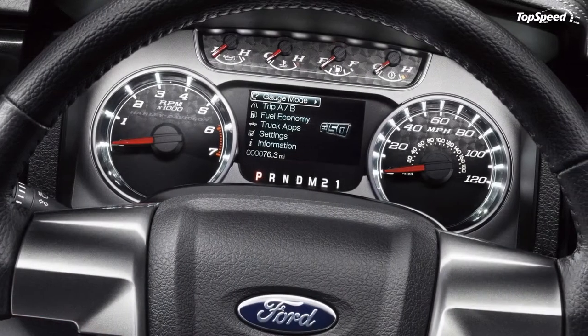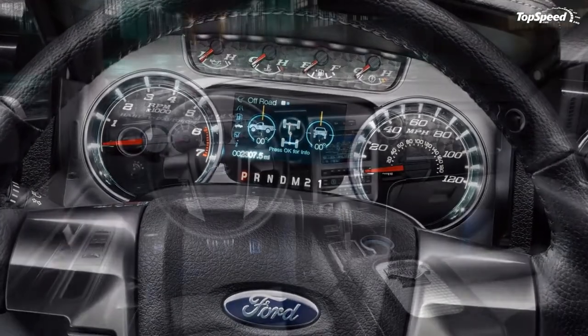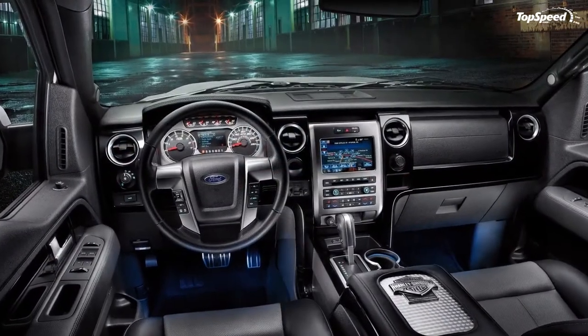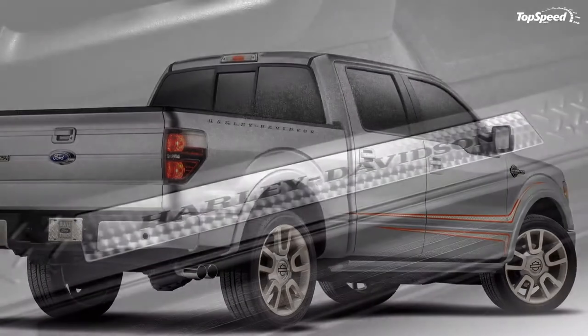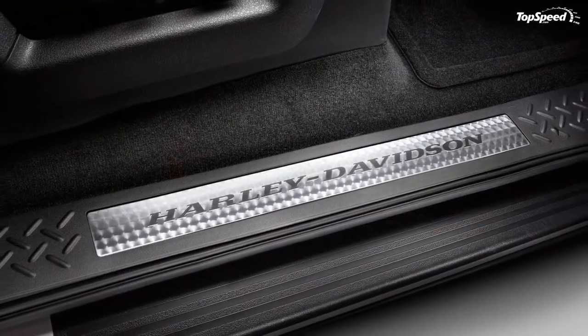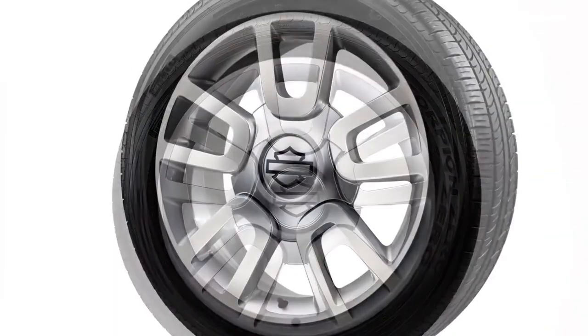For the customer who wants more control of transmission gear selection, SelectShift Automatic transmission functionality is available. A toggle switch located on the console shift lever engages the mode, where the transmission doesn't second-guess the driver, giving him or her total control over gear selection and performance feel.